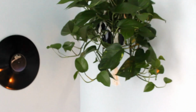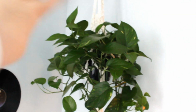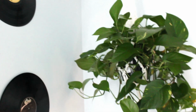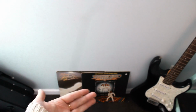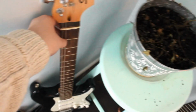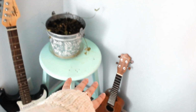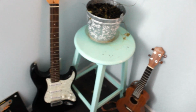She's living her best life, and to have her in the Bohemian macrame plant holder, you guys are wondering, she is a pothos plant. Down here I just have the record covers for the records. I just have my electric guitar, it needs to be restrung, and I need to tune it. But yeah, I have my electric guitar, and then I just have my ukulele. I play both of those. Like I said, I play lots of instruments, and so yeah.